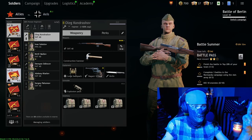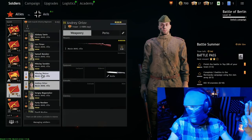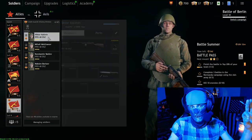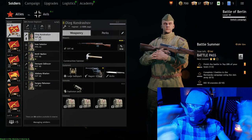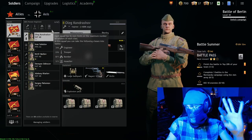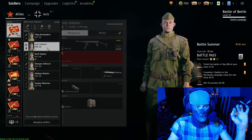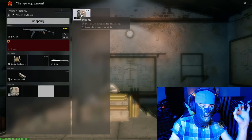I took my premium 9-man squad here, stripped them of all their stuff. And these guys too, these guys too with the PPD, I stripped them of all their stuff. And you can do this from level 1. And obviously you'll have to unlock the backpack slot to get the engineer's backpack, because as soon as you put large backpacks, oh look, I forgot one. Silly, silly me.